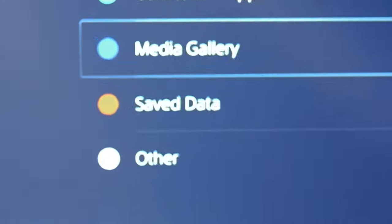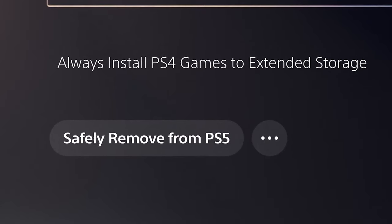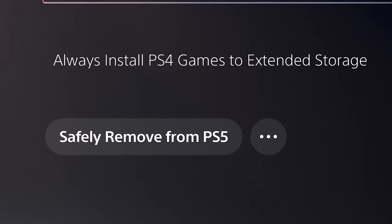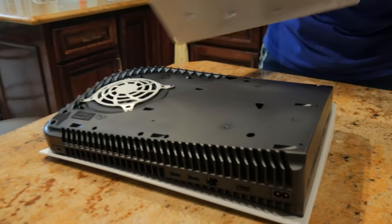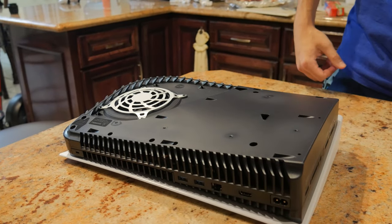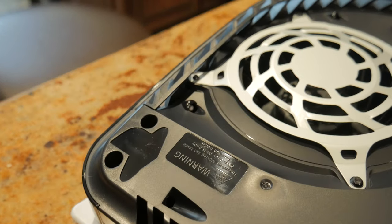A positive thing about storage though is that you can install your PS4 games on an external hard drive, so that's pretty cool. But you can't do this with PS5 games though. And also, you will be able to open up your PS5 and upgrade your internal SSD drive in the future, but you can't do that right now, you know? But Sony does say they're working on it, and we should expect it in the future, so that's good.